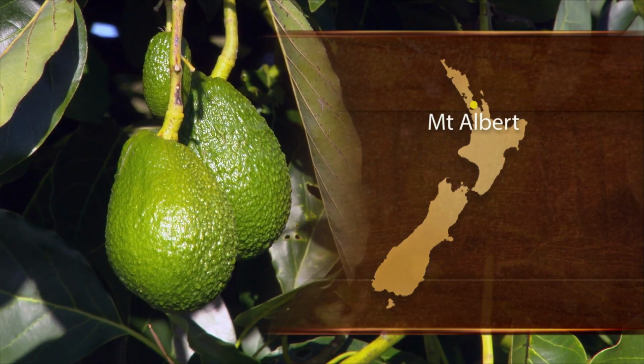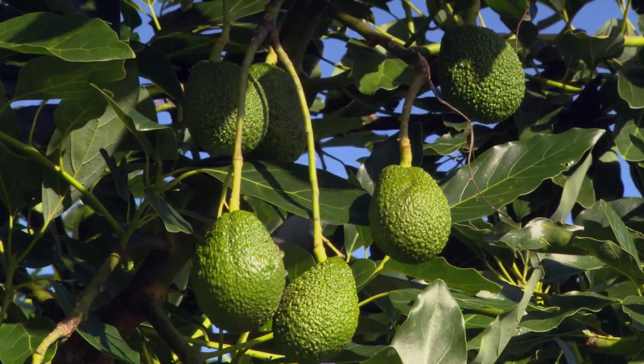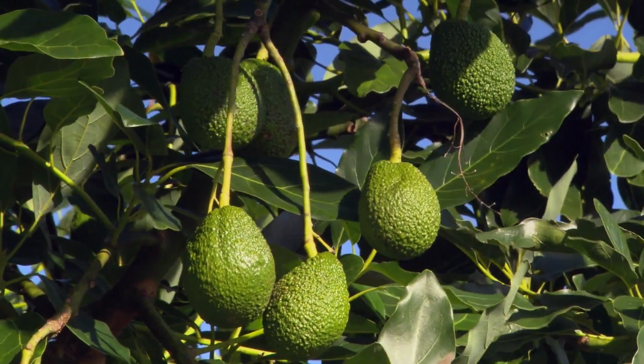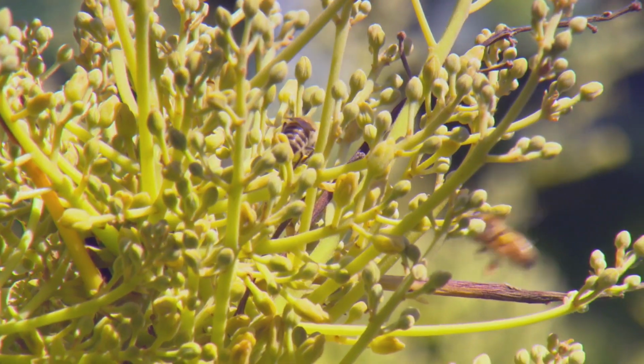The focus of the project is to try and understand what are the factors driving the biennial bearing that we see in avocado production. So some years you get a lot of crop and in other years you don't. On top of that, there's another cycle we see in New Zealand which we call irregular bearing, where some years we get a lot of flowers and we don't get any fruit. So we're really focused on those conditions when you get flowers and you don't get fruit, to understand whether improved pollination in those years could improve fruit set and help to mitigate that biennial bearing.